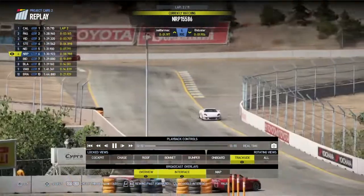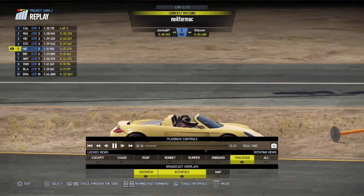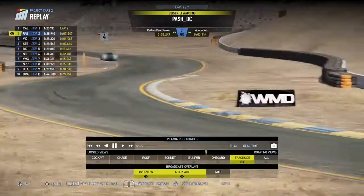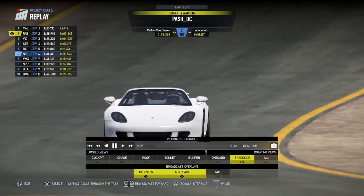Oh, it's further down, we've got NRP spun round. Neil's been involved in something as well. He's going backwards. It's all happening here on lap 2 of this race at Sonoma. Absolutely all happening. Pash and Video have got away with it though, but we'll get some replays on that action for you now.